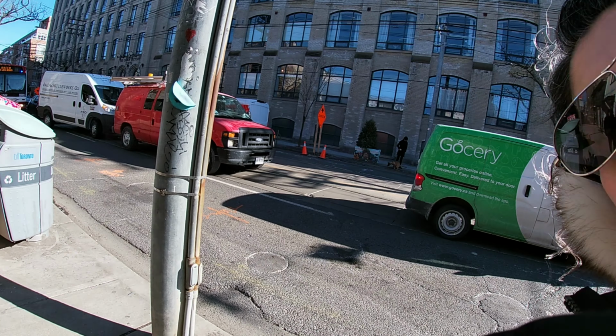Oh, and here's another one. These are the Chocolate Company lofts. See the sign above the main door there, Chocolate Company lofts. I like the look of the other building more.